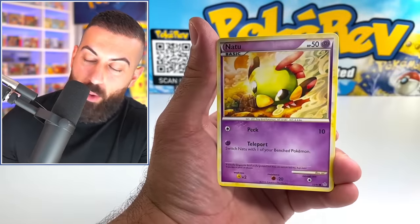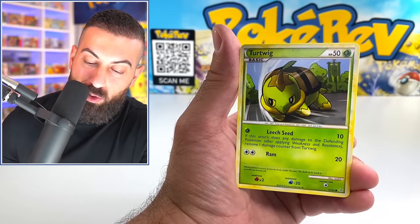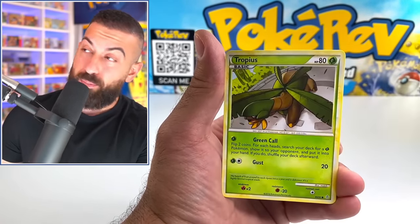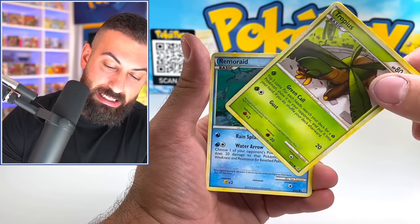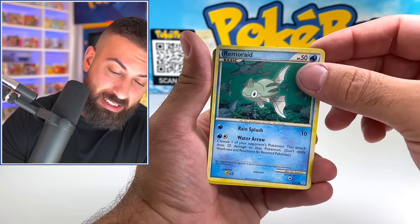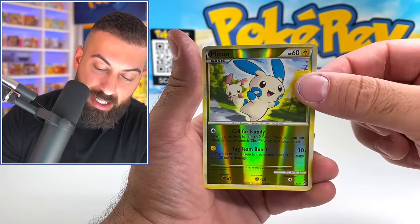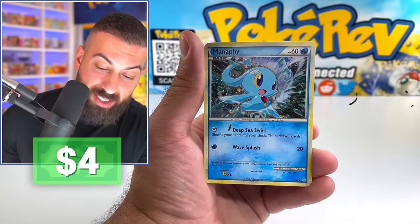Dual ball. Can we end it with something crazy? We got a Turtwig. Larvitar. Come on, come on. There's got to be something. There's got to be something. Tropius. Remoraid. I think we're coming up on the reverse. Reverse Manectric. Okay, that's not bad. But what's behind it? It's a holo hit.